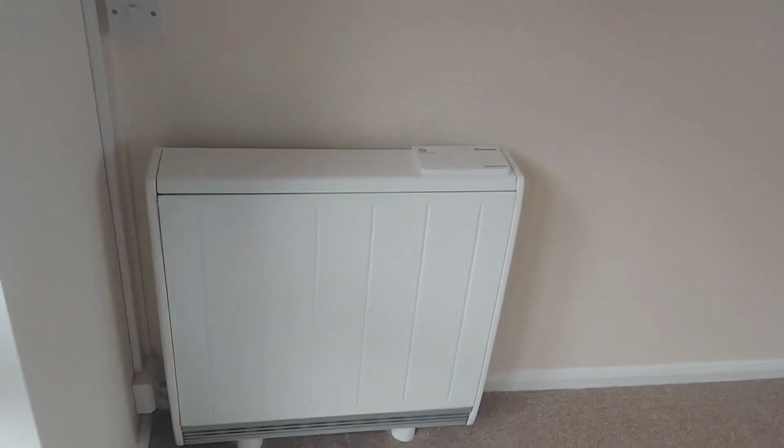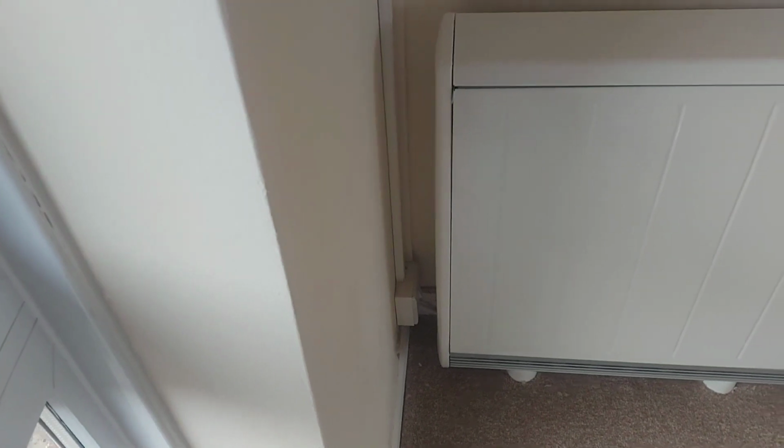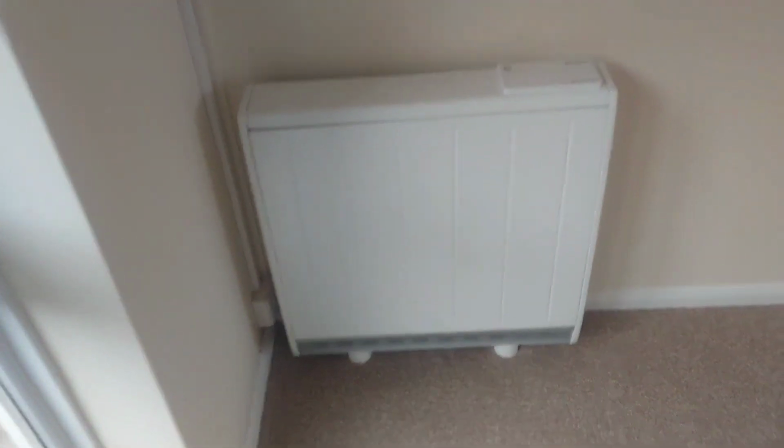So the first storage heater has been changed for a Dimplex Quantum RF70, QMRF70. And a new peak supply has been added down there. Previously an XL.